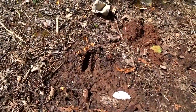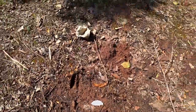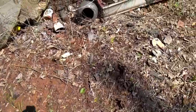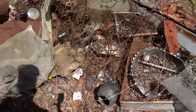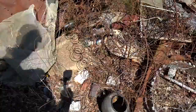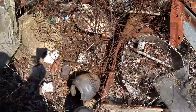A deer recently strolled through here. I'm not sure what this is. It looks kind of like brass. Maybe it's an old urn, perhaps, to hold somebody's ashes, something like that.